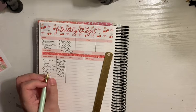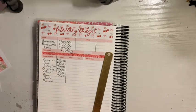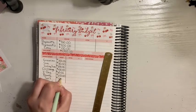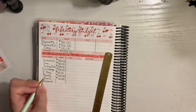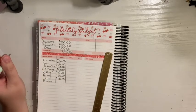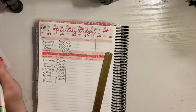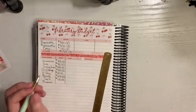Taxes are tricky because I'm not sure if I'm going to do TurboTax or if I'm going to go to H&R Block, because I did do Uber Eats for a side hustle this year, so I don't know what will be easier. So I'm going to budget $120, and that's if I do go see the tax person this month. I really don't know yet, so I have a feeling I'm going to owe because of my side hustle, but you know, you gotta do what you gotta do.